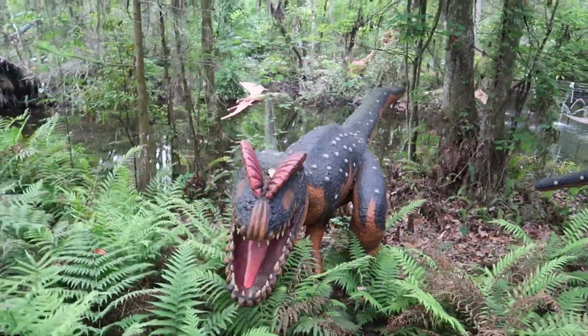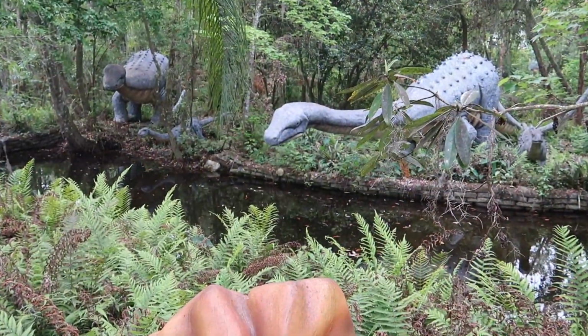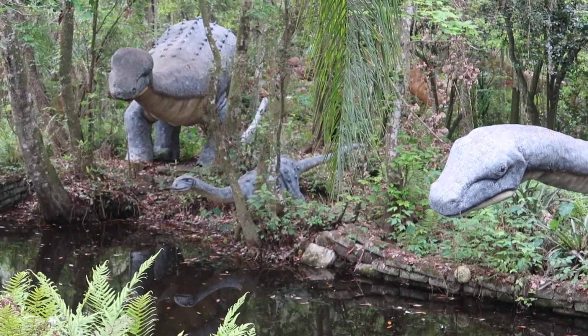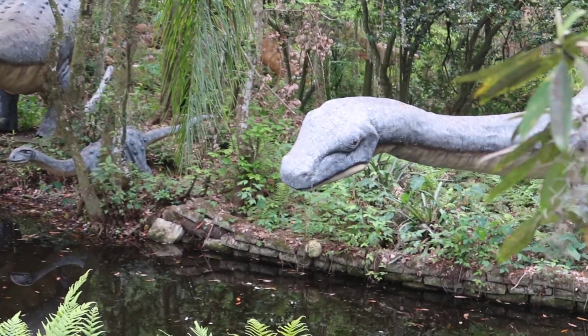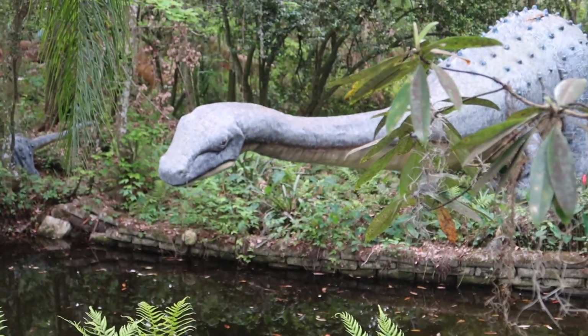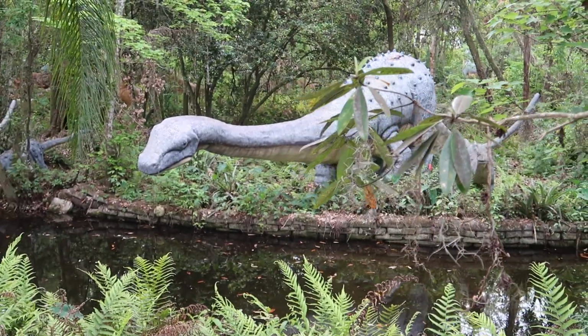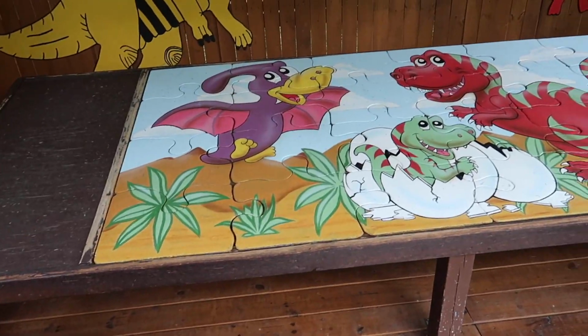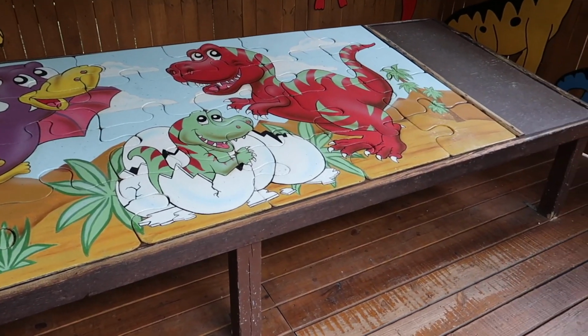There's just dinos everywhere. Check these guys out. Saltosaurus. I've never heard of half of these names here today. Where are their ears? In their butts. Ironically, also where their mouths are. Check out this big jigsaw puzzle.